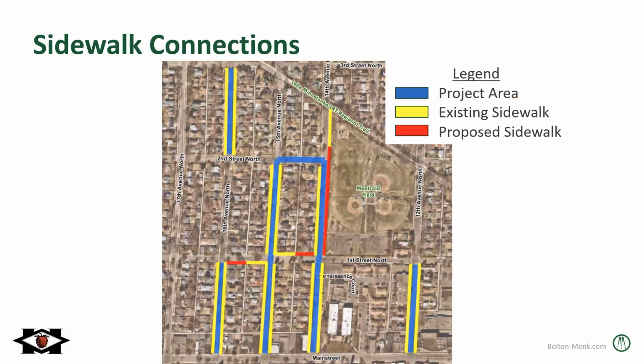While we're replacing the utilities and the streets, we'll also be replacing all of the existing public sidewalks throughout the project area, and also extending some sidewalks. One of these being along the east side of 14th Avenue North along Metzel Field. We'll be extending the sidewalk from 2nd Street North to 1st Street. And then we'll also be filling in 2 gaps of sidewalk on 1st Street North between 14th Avenue and 16th Avenue.